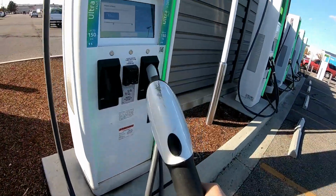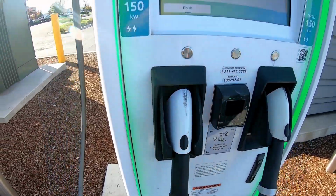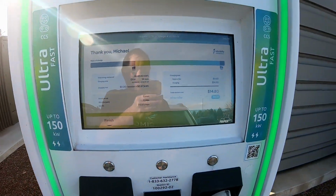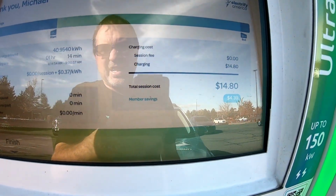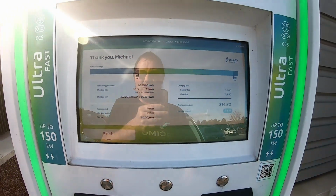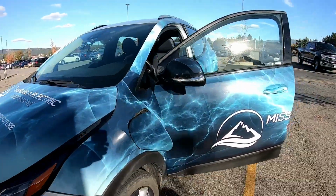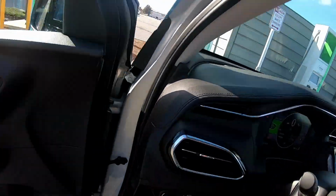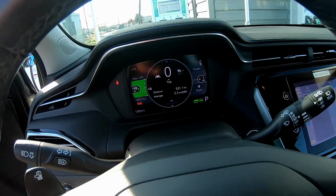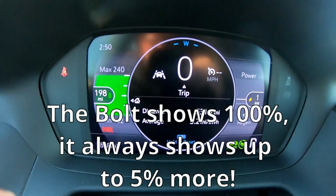These things are just heavy and bulky. There we go. Okay. $14.80. Member savings $4.39. Oh, I guess that's my Lyft membership. Ha! That is not bad. Cool. All right. We are up to 90-some percent now here. Ding dong. What the heck? I think it said 96. So we got plenty of charge.